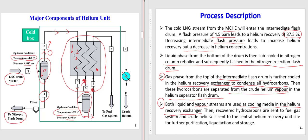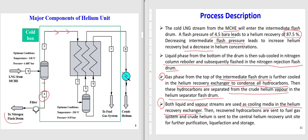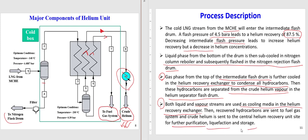Let me just make this a bit cleaner, not to confuse you. After they are sent to the cryogenic heat exchanger, we have the liquid products. This liquid product will be sent to the fuel gas system. And the helium, which is a crude helium and kind of a pure stream of helium, will be sent first to a warming heat exchanger and then to the central helium recovery unit, where it will be further purified, liquefied, and stored. This is the overall view of this process.